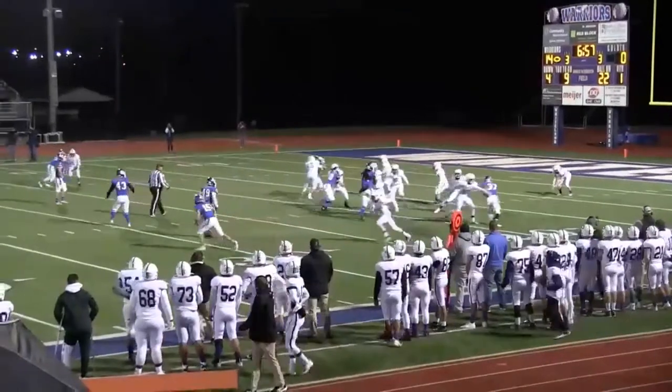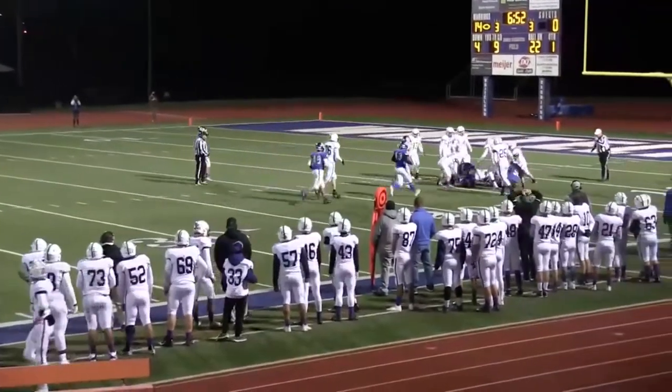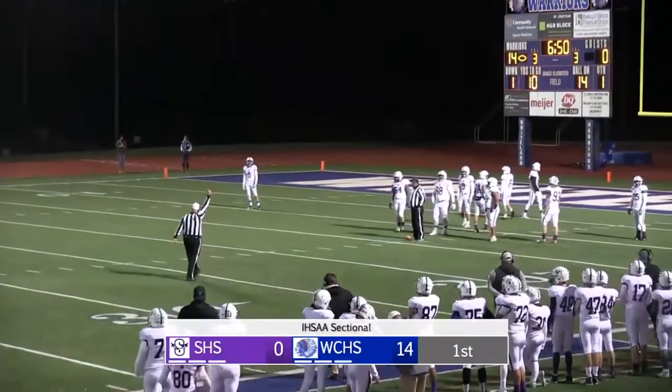And that was too bad. Here's another look at it. The snap was pretty good. But on this cold night, Elliott was unable to field it. And then as he tried to pick it up and punt it, I think he just whiffed trying to punt it on the run, and Whiteland going to have incredible field position here.